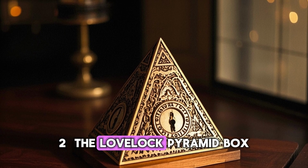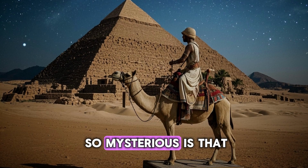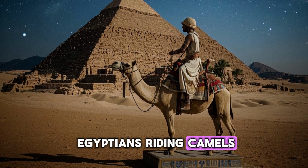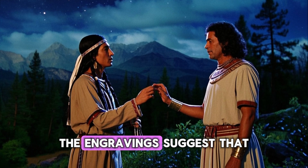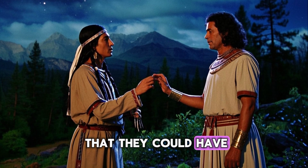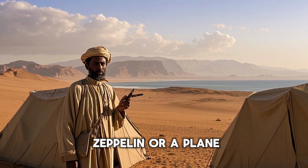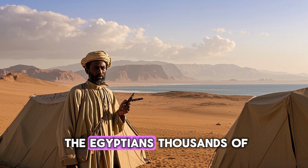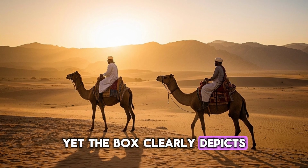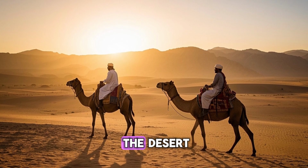Number 2, the Lovelock Pyramid Box. What makes this box so mysterious is that it appears to show Egyptians riding camels. The engraving suggests that the Native Americans saw the Egyptians, but there's no way that they could have. Unless you take a zeppelin or a plane, it would have taken the Egyptians thousands of years to get to North America. Yet the box clearly depicts Egyptians riding camels across the desert.